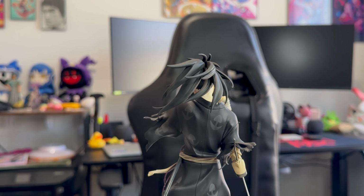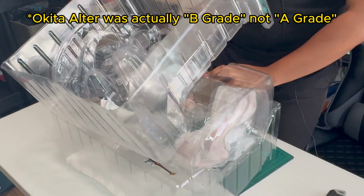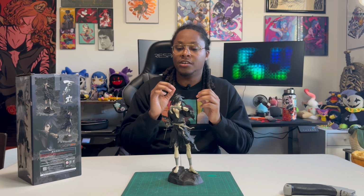For anyone who's seen my Okita Alter video, that was an A rank figure, and she broke on arrival. So the fact that this Hyakkimaru is 100% intact and has all of his pieces and all his instructions, and the only issues are that he's a little dirty and in a box that's less than pristine, I feel like I can say that there isn't much fear. You shouldn't have too much fear when it comes to ordering something that's C grade. If you're a scratch and dent lover like me, you could probably be getting a massive, awesome deal.